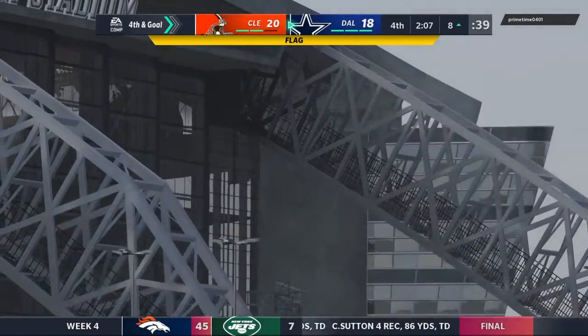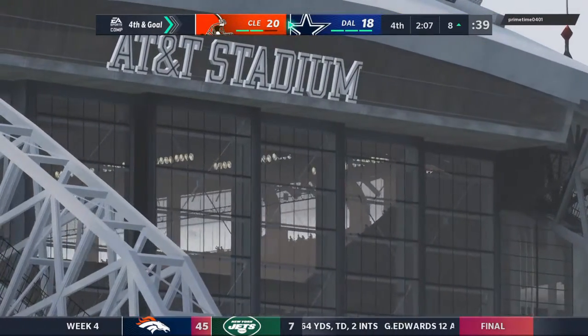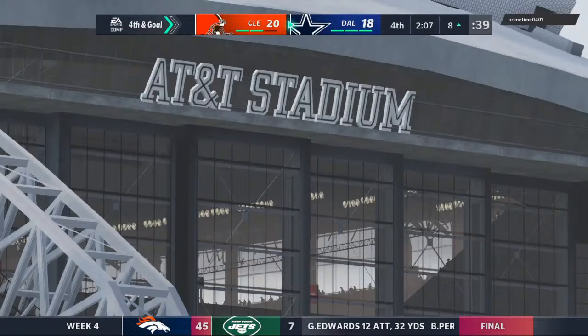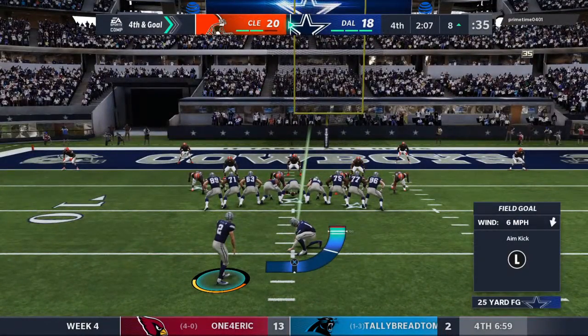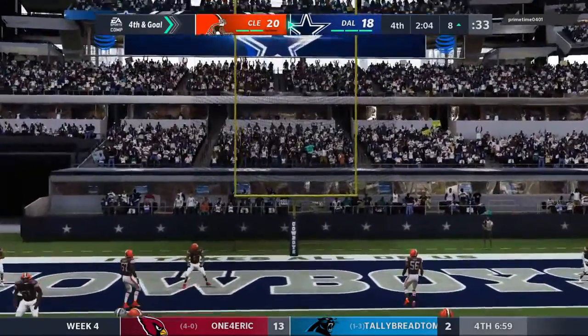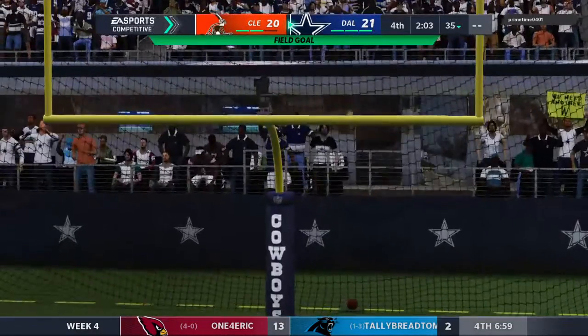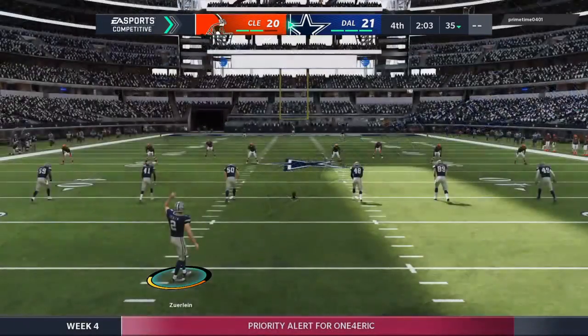That's going to set him back 5 yards. So here we go. Maybe the biggest kick of the game forthcoming. This for the lead in the final stages. Zerline's kick is up and through. And with that, they have taken the lead by a point here in the 4th.